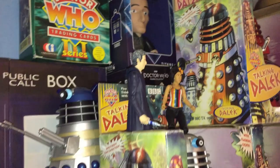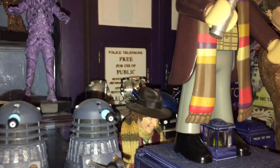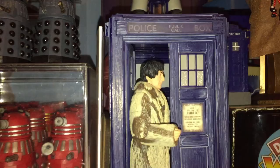Moving down, we've got Plainville, we've got the Fourth Doctor and Talking K9 and Cyberman, also from Product Enterprise, with another one of the Talking Daleks. And we've also got the Dragon from the story Dragonfire. We have the latest edition here of a Second Doctor with his TARDIS. I love that little mug there.